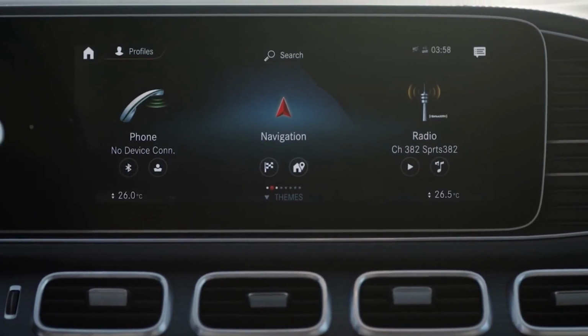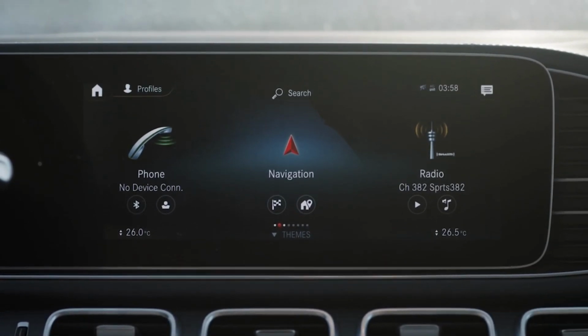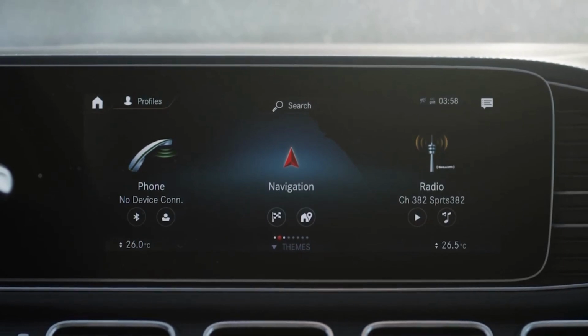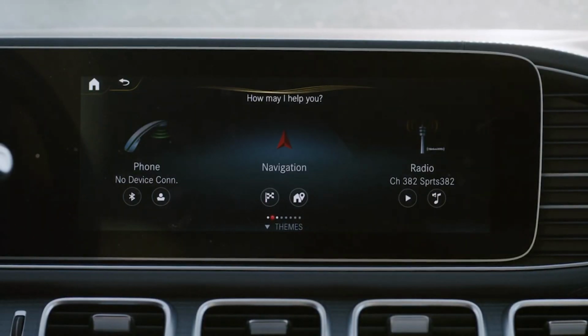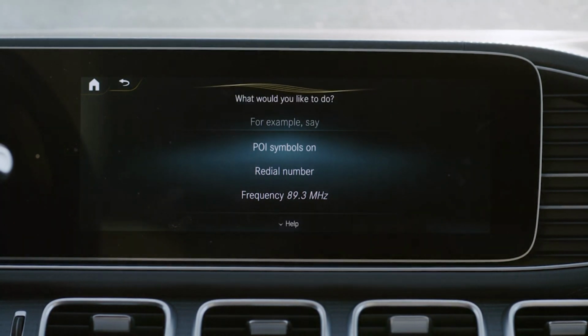multimedia system, a revolution of the in-car user experience that uses artificial intelligence to learn and adapt to your driving preferences and habits. Plus, its intuitive voice assistant allows you to effortlessly control everything from navigation to climate settings and music, simply by saying, "Hey Mercedes," and that's not all.